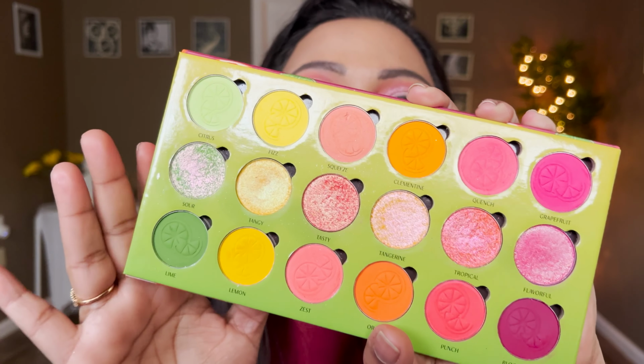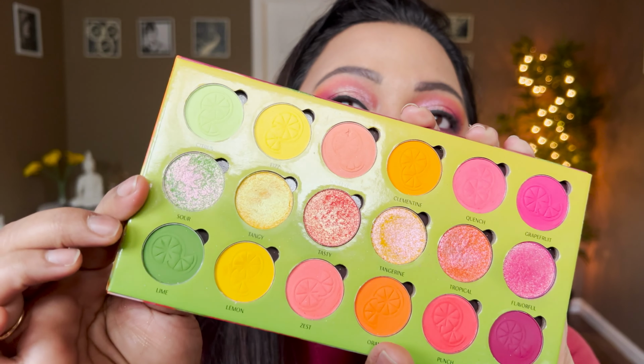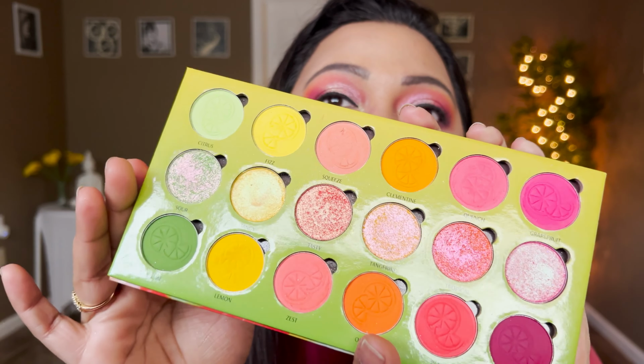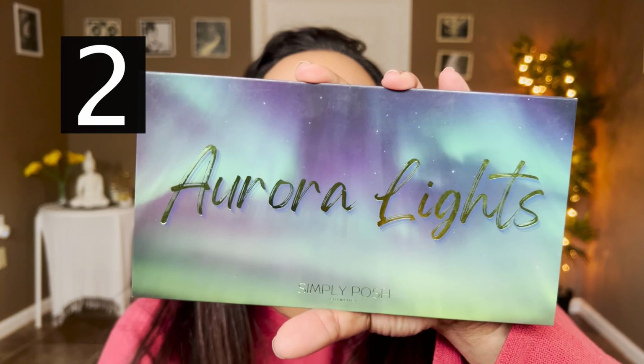My favorite shimmer that they have done is this one. It's a green to a pink shifting shade, and it is absolutely gorgeous. I know that you can see it in the camera. It's so pretty. Now, the top two can interchange any time of the day, but this is how I feel right now. On number two, I have the Aurora Lights palette.